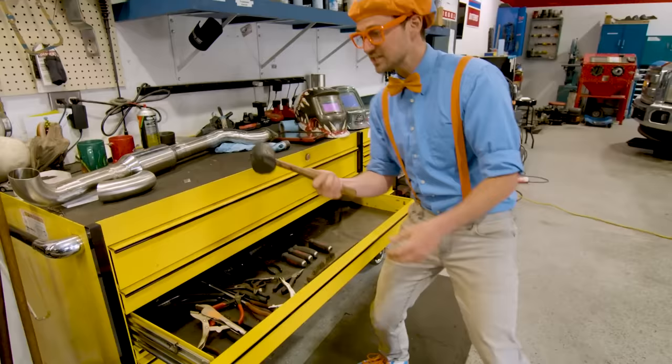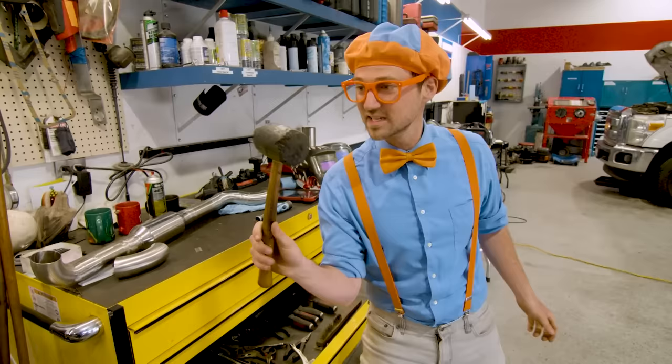Okay, well, oh, look at this. You know what this is? Yeah, kind of looks like a hammer, doesn't it? But it's actually a rubber mallet. Watch this.